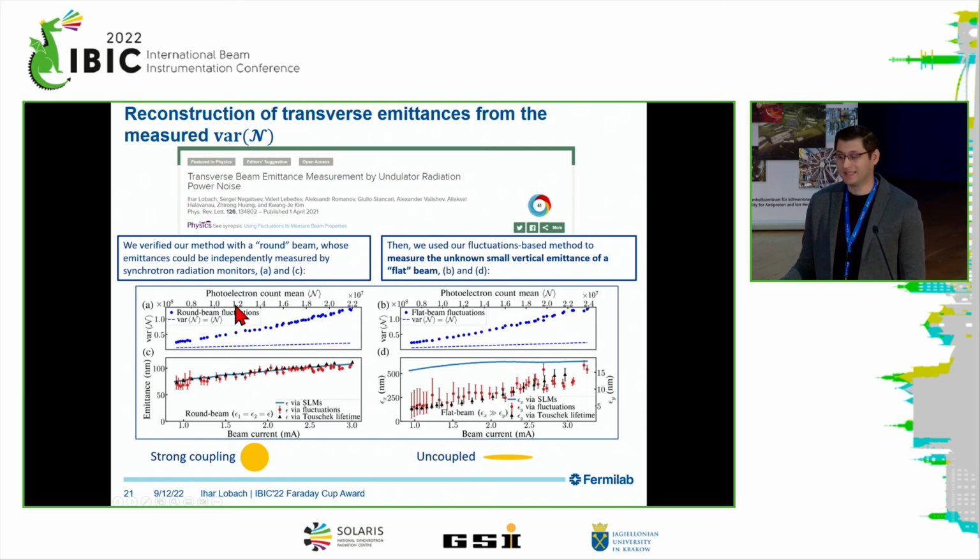And the results of our fluctuations-based measurement are shown in this plot as the red points. They agree rather well with the blue line, which is the conventional measurement using the synchrotron light monitors. Then we considered the second configuration in IOTA, the flat electron beam, whose horizontal emittance was still relatively large and it could be reliably measured with the synchrotron light monitors. However, the vertical emittance was so small that it was unresolvable by the synchrotron light monitors.